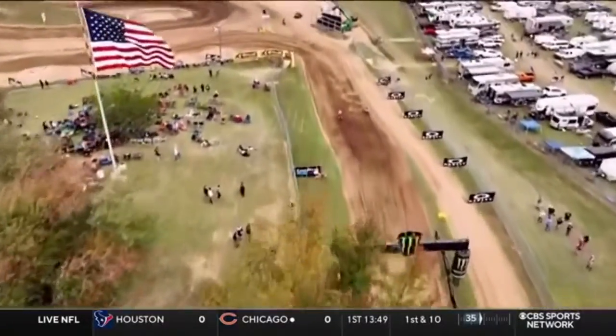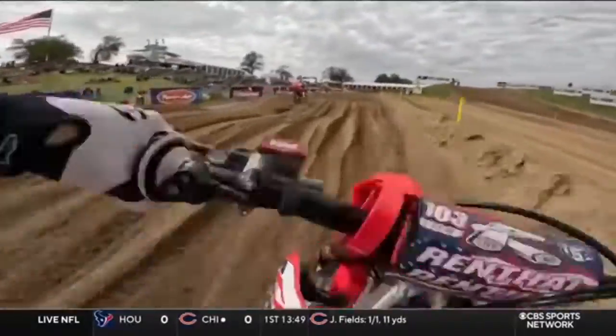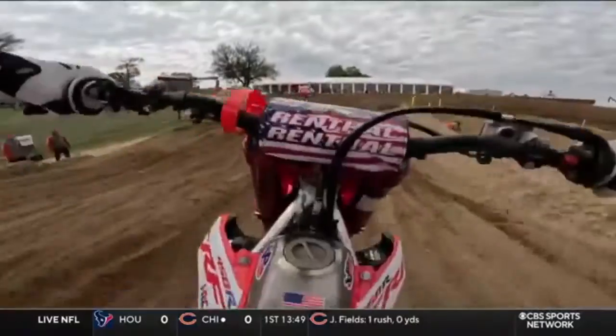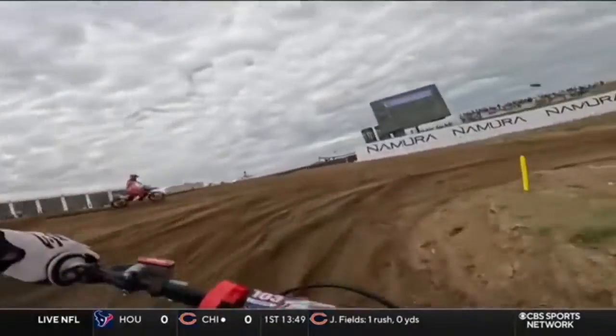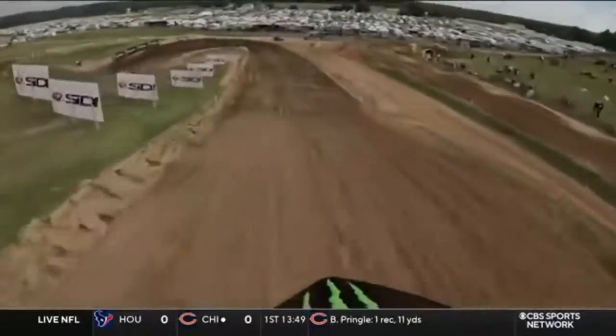Yeah, and we go towards the sand rollers, and this is a section you can make or lose a lot of time. We saw some passing here. You see Chase Sexton choose that outside line, and you can carry more momentum and try to beat your competitor down the inside. But where Jeremy Seewer goes outside, that's going to allow him to build momentum towards his tabletop, which is going to be tough today with this inclement weather.